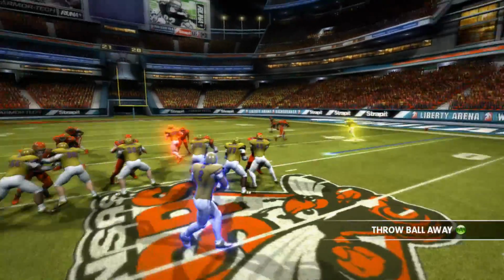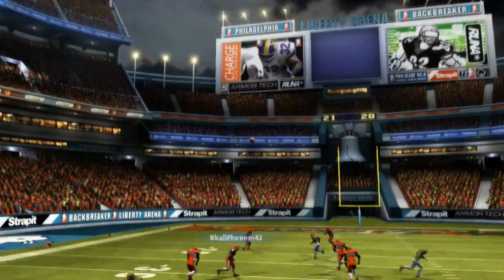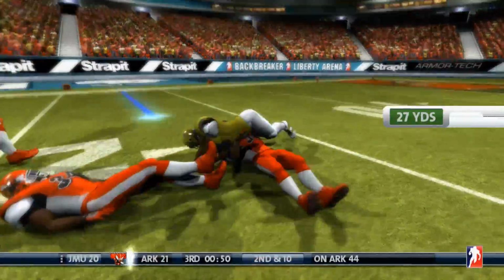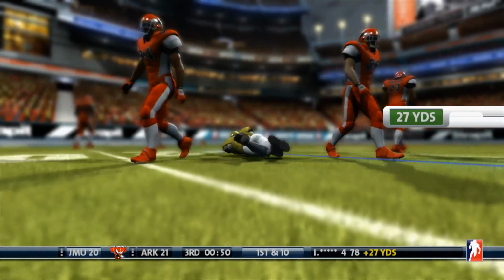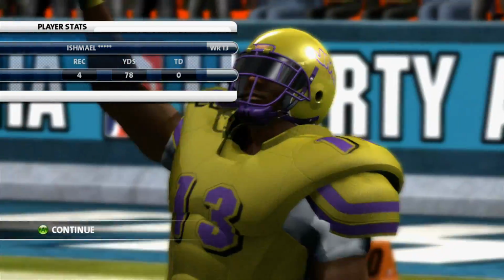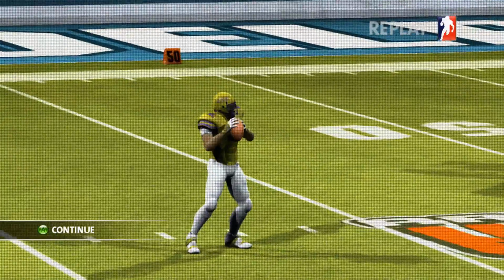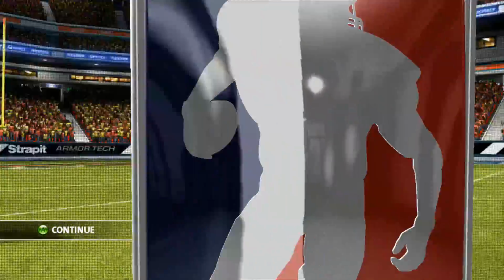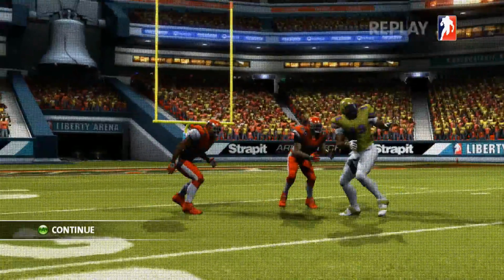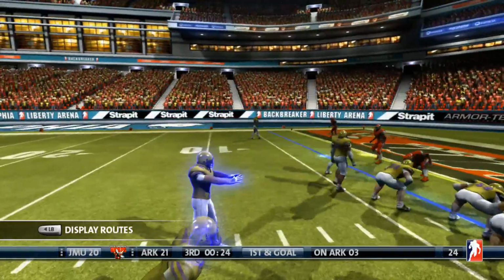And T-Mac now has the ball again. And it looks like he's going to throw into double coverage, and Ishmael Hyman holds on to the football. Wow. That is impressive. That is really impressive. You know, it's hard in this game, as you know, for your receivers to hold on to the ball as they're getting hit. And here, he's in double coverage and somehow still hangs on to the football.